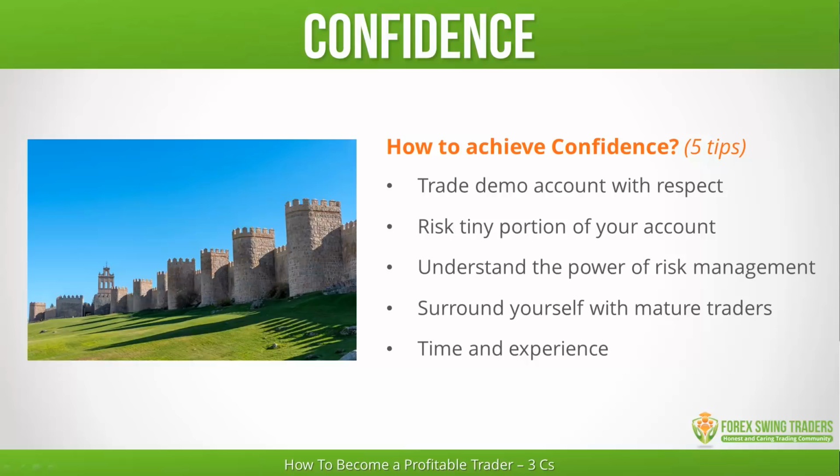All right. But if you're trading with a fixed lot size, right, then your risk per trade varies and you feel uncertain. One trade may be a very huge risk because you have a very huge stop loss, and you can't sleep well and you're not confident. So when you limit your risk per trade very precisely and adjust your lot sizes very precisely, you feel more in control, right? So the fourth tip is to surround yourself with mature traders, all right?